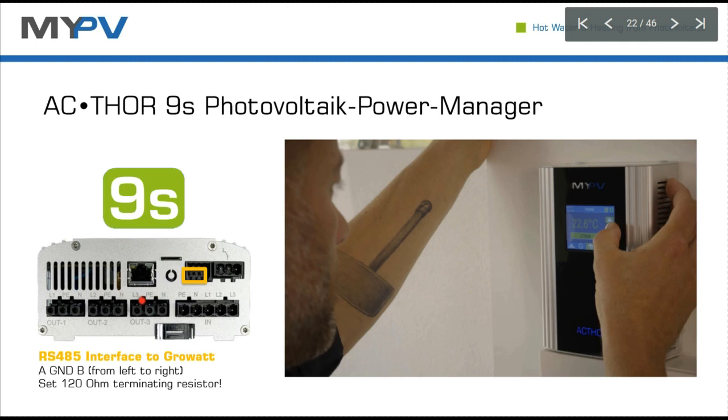When you take a closer look at competitor products that are offering three-phase power stages, you might see that they are actually only controlling one and the same phase linearly, and they are just switching a second or a third phase on and off. The Actro 9S works in the same way. What we can do better is that we can change the separated phase from output 1 to output 2 to output 3. And now we can also use three single-phase loads and control them linearly.